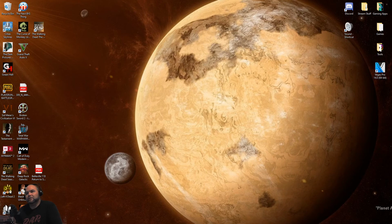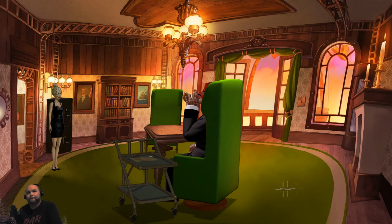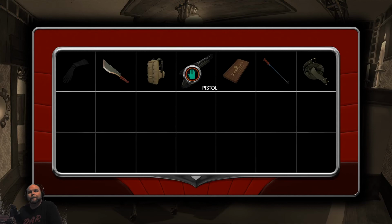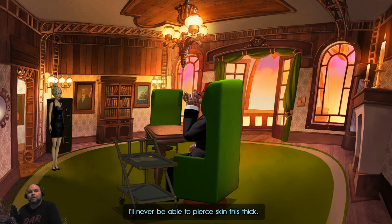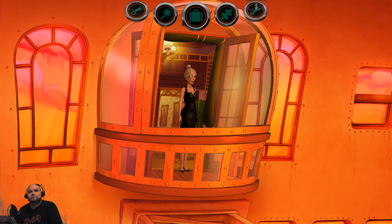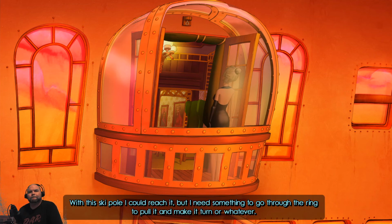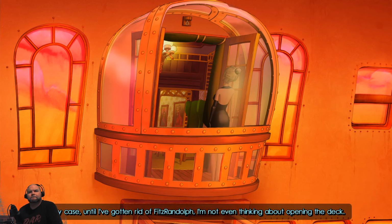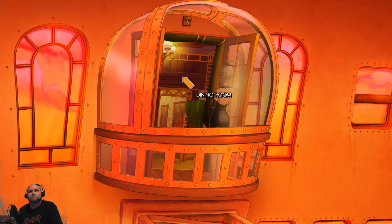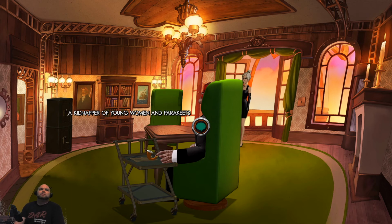Gotta love when you click off the game. I'll never be able to pierce skin this thick. With this ski pole, I could reach it, but I need something to go through the ring to pull it and make it turn or whatever. In any case, until I've gotten rid of Fitz-Randolph, I'm not even thinking about opening the deck. Alright, so we gotta get rid of Fitz-Randolph. Is he allergic to something?